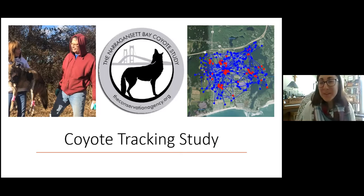So this is a really cool way to pinpoint what coyotes are doing and then figure out how we can change our behavior in that area to help the coyotes spread out and disperse, so then they don't keep coming back and forth to that one area and start to bother people or pose a hazard for people. So it's all about coexisting with coyotes and making sure we can live peacefully side by side.